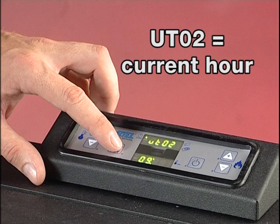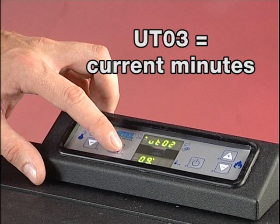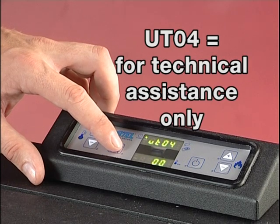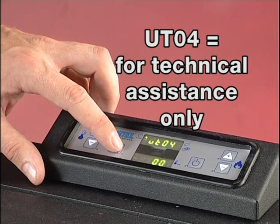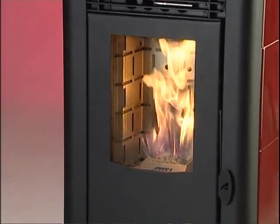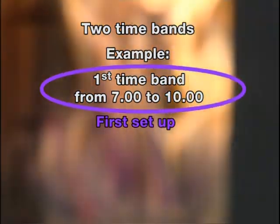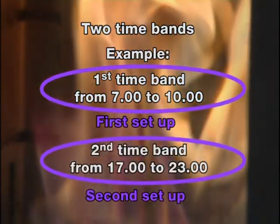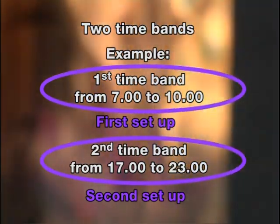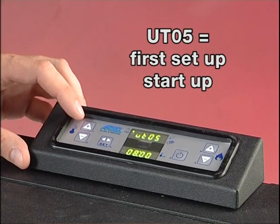UT02, to set the current hour. UT03, to set the current minutes. UT04, to be used exclusively by an authorized technician. 2 setup options are available with different operation time bands. For example, it's possible to set the first time band from 7 AM to 10 AM and the second one from 5 PM to 11 PM. The user can then apply different time bands to different days as desired. UT05, to set the ignition of the stove in the first time band.